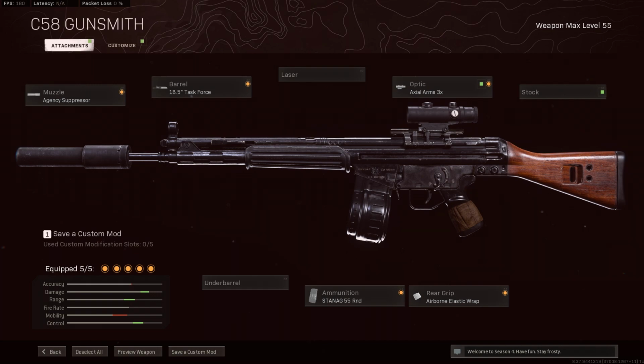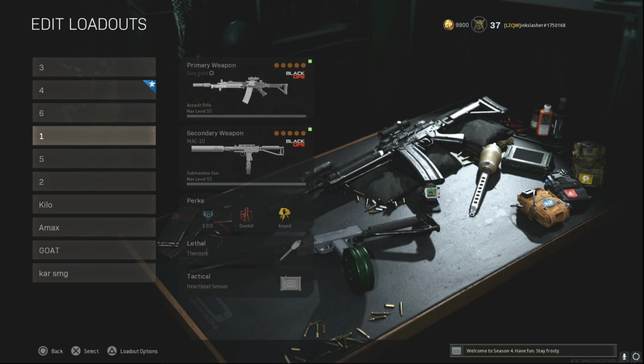Speaking of which, though, let's dive into the classes that I am actually using right now this season. So starting out with a kind of classic class where you have an SMG and an assault rifle.